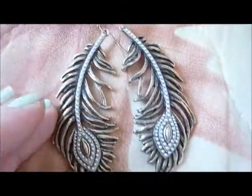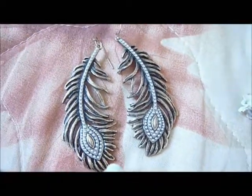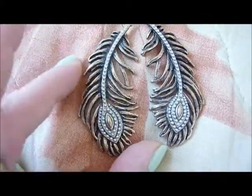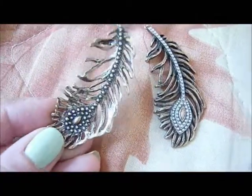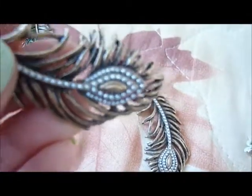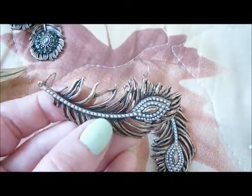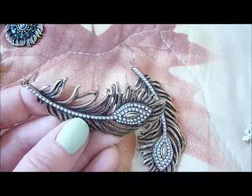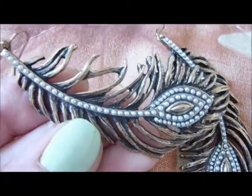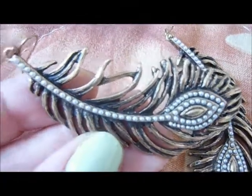The next pair is this one. They came from the same seller. This was $3.30. It's again in bronze tone, and this is the back. It has some little pearls around it. Here you can see the pearls better.